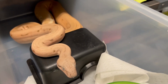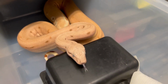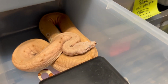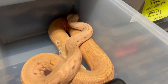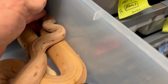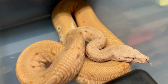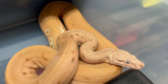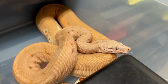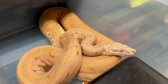I showed you one of my big Scorias before and how cool they were. This is one of my grow-up Scorias, and it's 2021 from last year. She is awesome. She's a hypo Scoria that's het VPIT positive. She's probably one of the nicest. I've shown her to you a million times already because I just love her so much, and she keeps getting better. She's one of the nicest Scorias that I have in terms of just cool looking snakes.